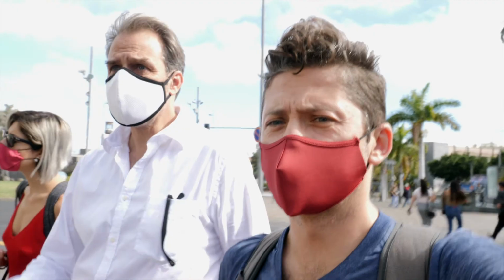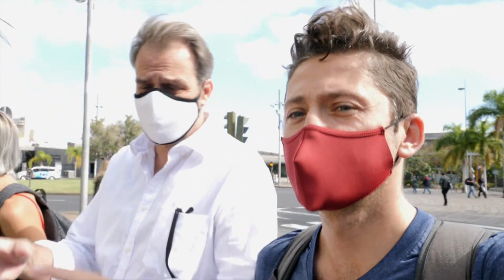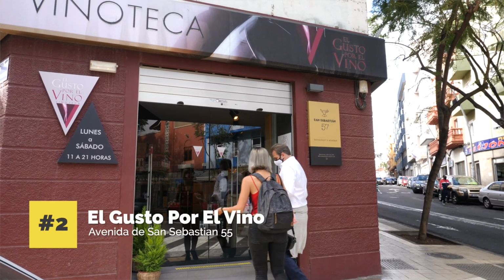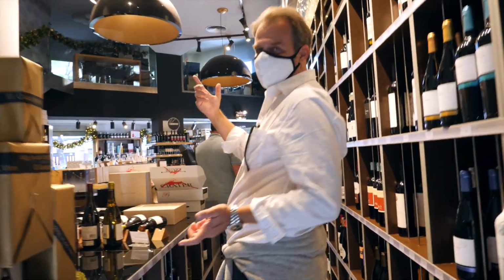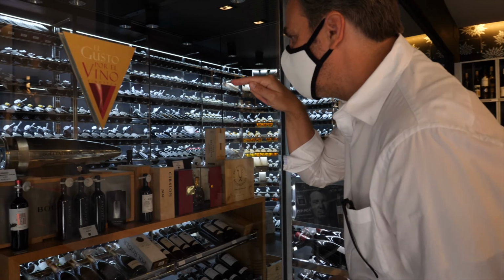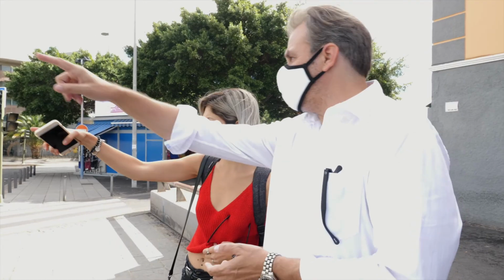It's local, yeah. Now we're going to a small wine store, Gusto Por El Vino, which is, for me, the best wine store in Santa Cruz, probably on the island. They import a lot of wines, but they also have a very nice selection of local wines. You have bottles there worth 2,000 to 3,000 euros. Actually, right in front of us is one that costs 1,055, 1,300. Jesus Christ.